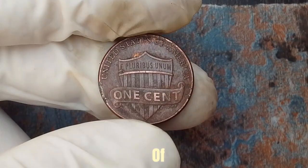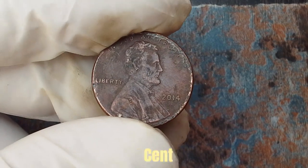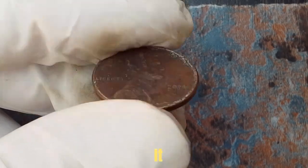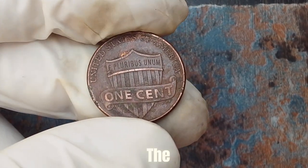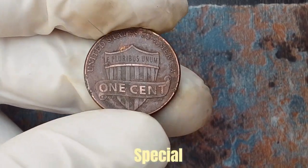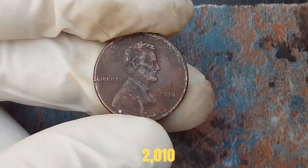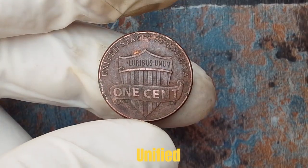Let's go back to the roots of the Lincoln Penny, the most iconic coin in American pocket change. The Lincoln Cent was first introduced in 1909 to commemorate the 100th birthday of President Abraham Lincoln, and it was the first U.S. coin to feature a real person. Over a century later, the Lincoln Cent is still going strong, but in 2014, something truly special happened. The 2014 Lincoln Penny continued the shield reverse design, which was introduced in 2010 to symbolize Lincoln's preservation of the United States as a single, unified nation.